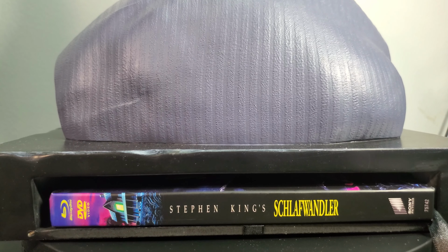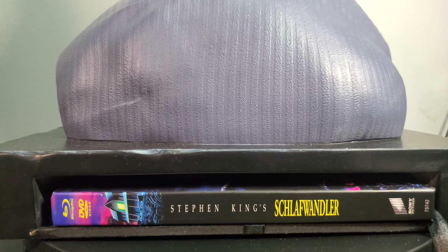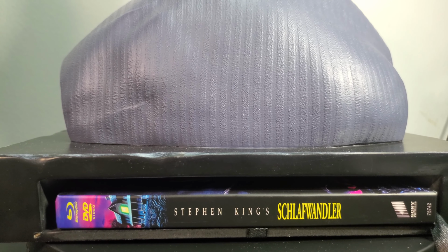Now that I have the rotation stopped, I wanted to point out this slot back here on the back of the bust where you can store your media book. And just for a quick reference look, that's what it would look like if it was in the back of the bust. Also, one more thing I wanted to point out.